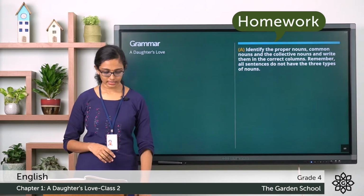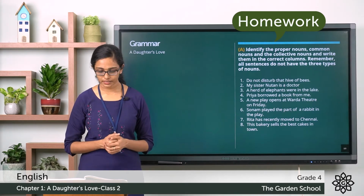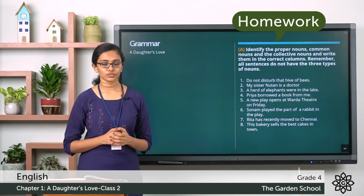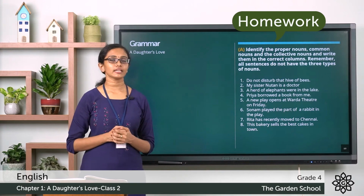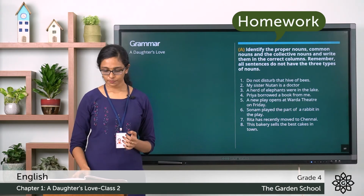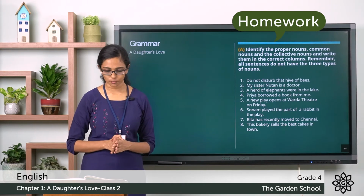So the first sentence, do not disturb that hive of bees. Are you able to identify a proper noun there? Do you see any proper noun there? No. What about a common noun? Do you see the word bees there? The word bees is a common noun. So in the space provided for writing common nouns, you can write the word bees in your textbook.